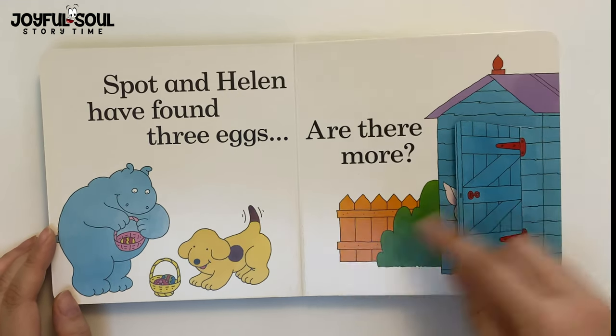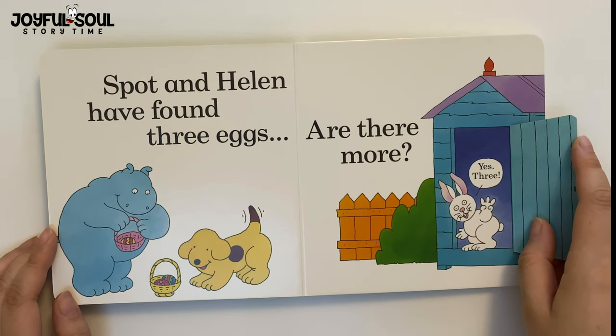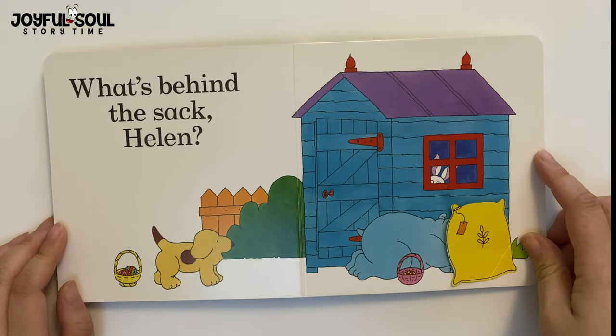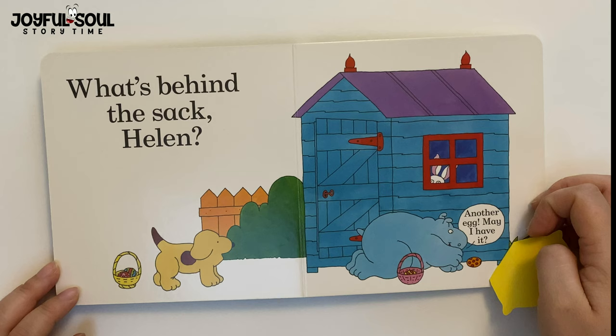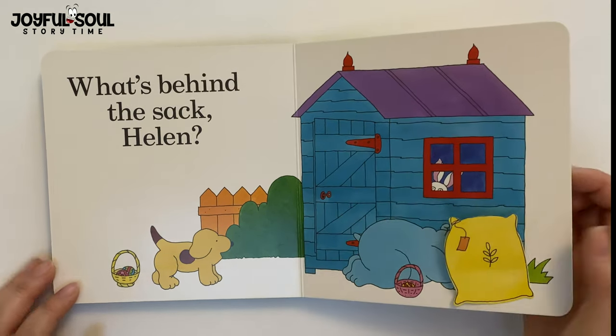Are there more? I see some ears again. Let's open this door. Yes, three. Three more eggs. I hope we can find them. What's behind the sack, Helen? What's Helen doing? Let's see. What's behind here? Another egg? May I have it? Of course you can, Helen. You found it.